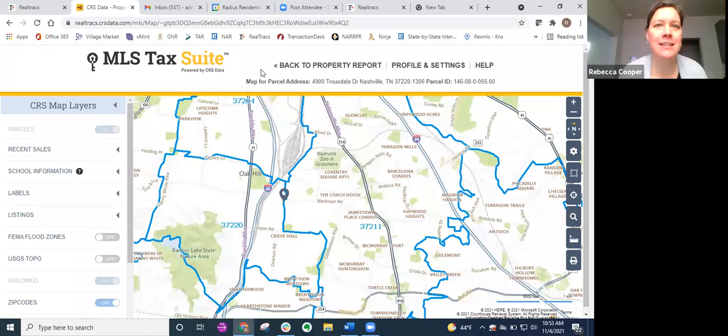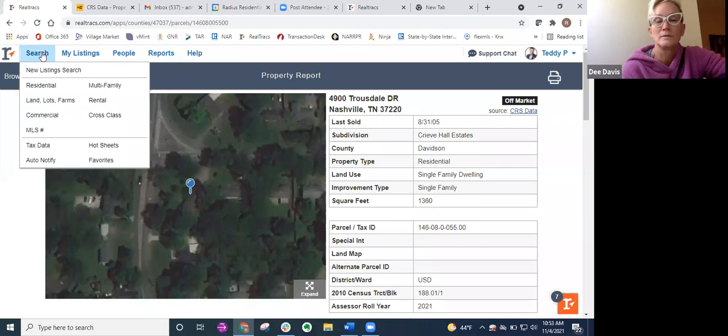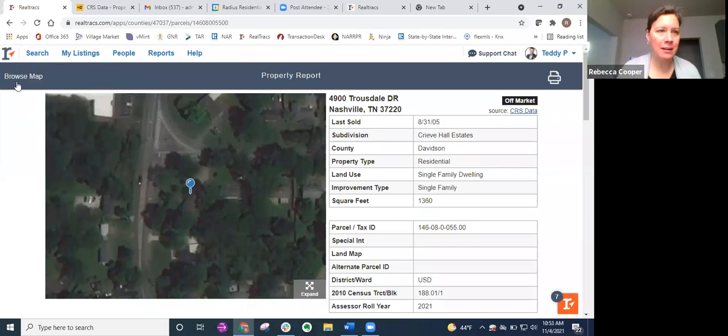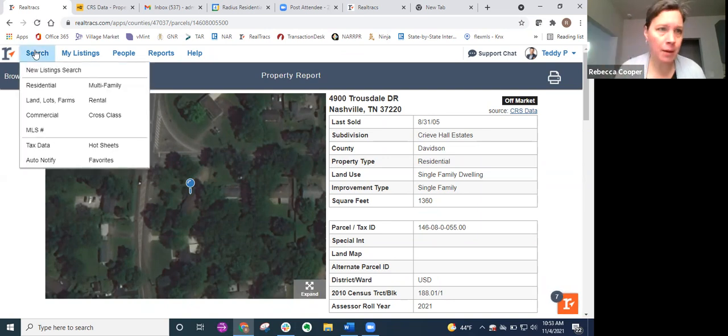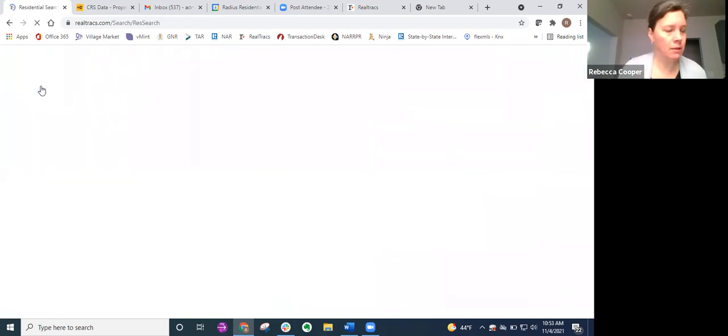All right. So let's go back to RealTracks. Good information to know. I'm not going to proceed down this search path by browsing the map and then placing my pin like I would in the new search function, which has some great features, but it's lacking the save option. So I'm going to go back to the old way, because I want to be able to save it.